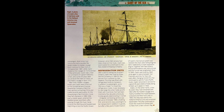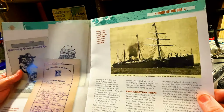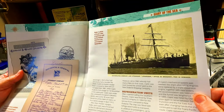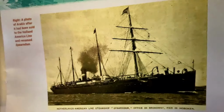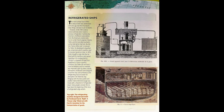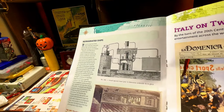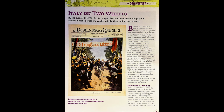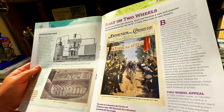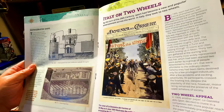Let's see, is this actually the ship? A photo of the Arabic after it had been sold to the Holland America Line and renamed Sparndam. Netherlands America Line steamship Sparndam, Office 89 Broadway, Pier in Hoboken. Look at her, she's gorgeous. I just love those ships with the masts when they're doing the crossover to all steam engines or turbines. The refrigerating machine designed and made by Ferdinand Carré. Right? A freezer ship fitted out with Carré's invention for the transportation of goods. The cover of La Domenica del Corriere of 30 May to 6 June 1909 illustrates the enthusiasm aroused by the Giro d'Italia.